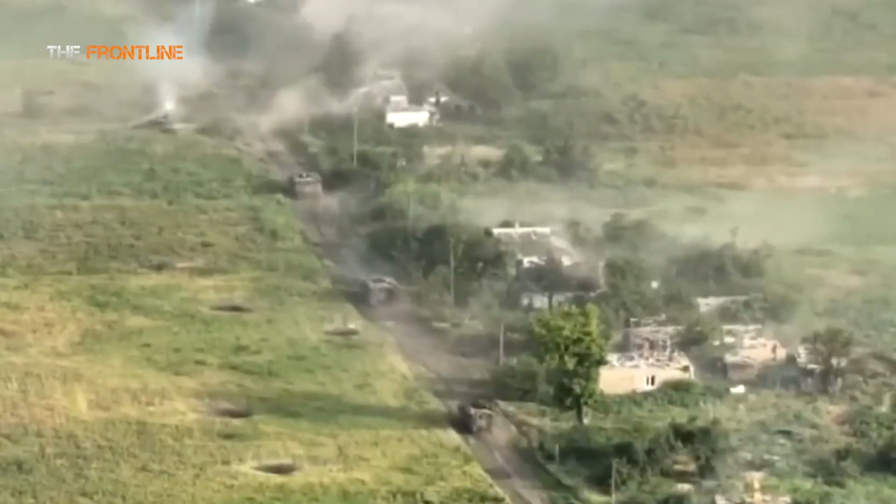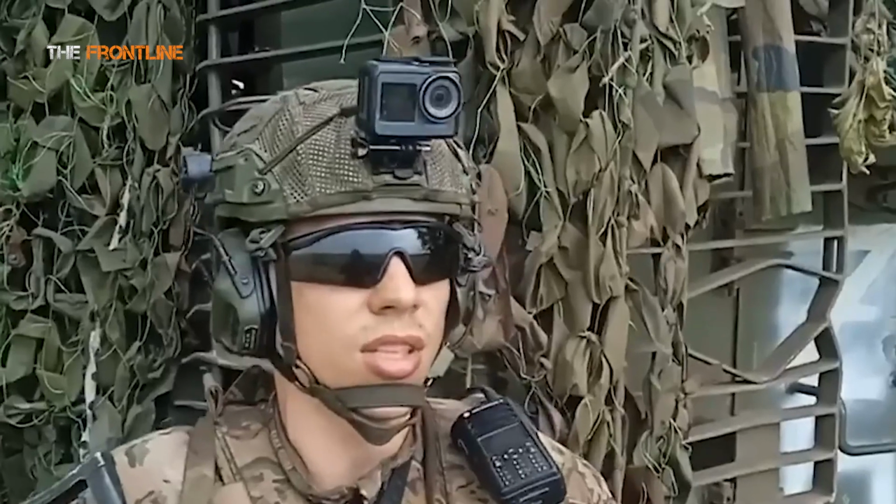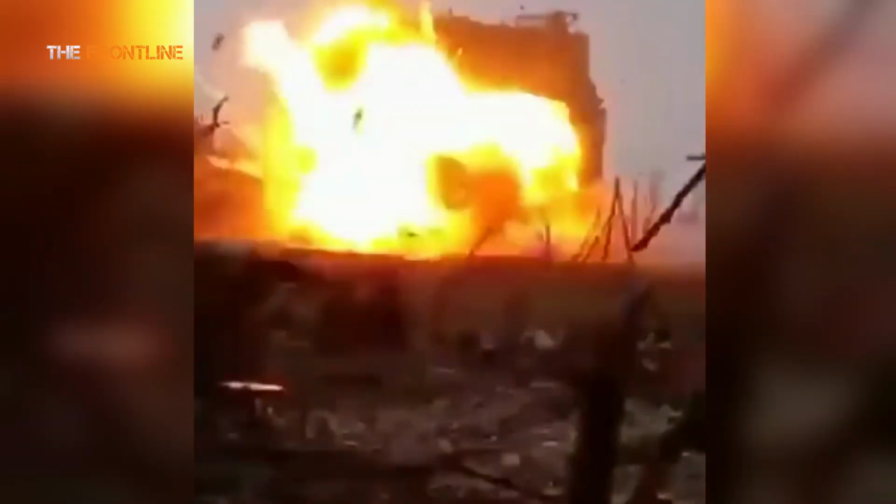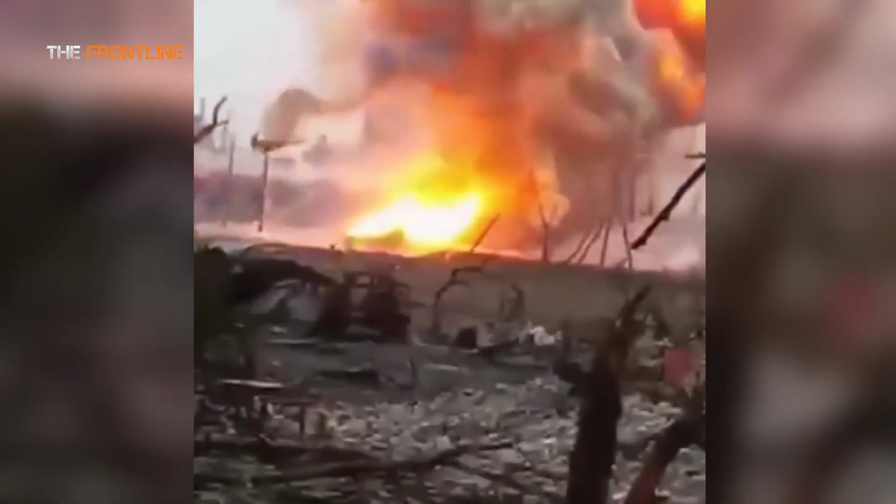The 137th Battalion of the 35th Brigade of Ukraine officially announced the liberation of Makarivka. Ukraine destroys Russian soldiers and recaptures Makarivka village in a counter-offensive.